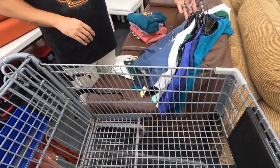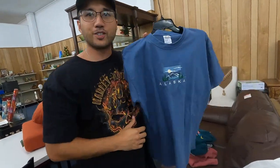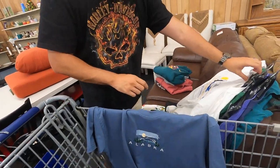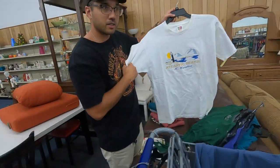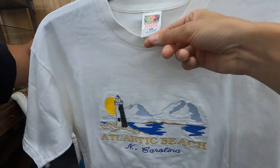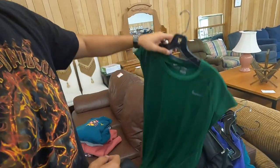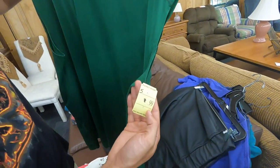All right, on to the stuff that I have not seen yet. So, first one, another Dollar Tee Alaska with all embroidery. Nice. Made in USA. This one I thought was cool. Atlantic Beach for $1. Vintage Fruit of the Loom, heavy cotton, yeah. Nike Pro Combat, size 2XL, fitted for $1.